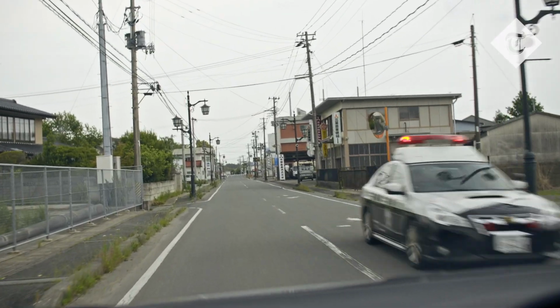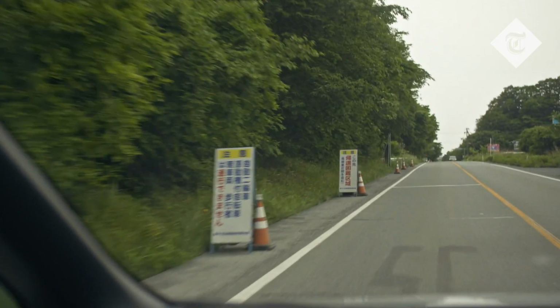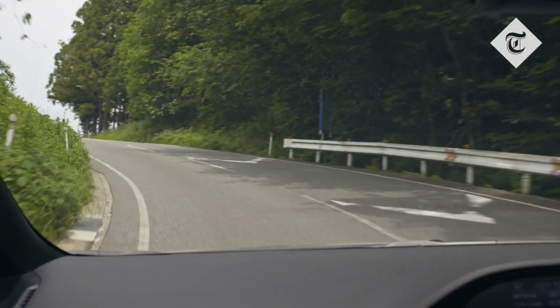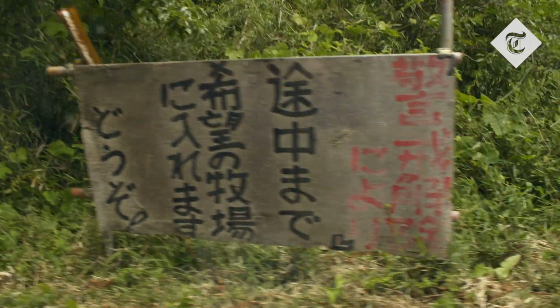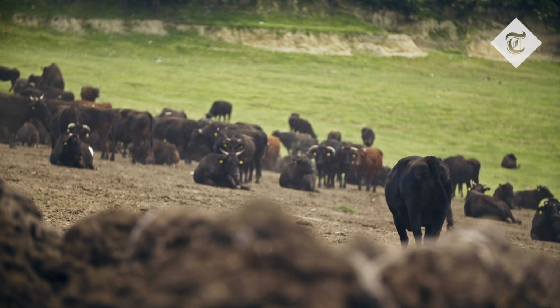While the majority of residents followed the government orders and evacuated the area after the nuclear disaster, there is one man who refused to be moved. I went to visit Masami Yoshizawa, a cattle farmer who's made it his life mission to raise awareness about the unreported damage done by the disaster.